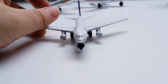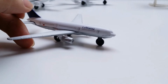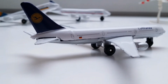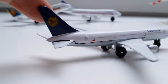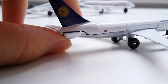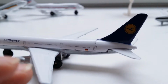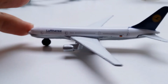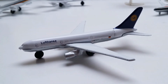There's some detail on the engines, although the cowlings are way too thick on this one. Again, no detail on the cockpit windows. But 4 doors, you have the German flag, and of course the Lufthansa logo, which is a crane. Look at that horrible gap right there. That's what I mean with these toy planes. They just don't pay any kind of attention when it comes to detailing the fuselage. And also, you have this issue right here, which is, again, something absolutely not worth collecting. But hey, it's a childhood plane.